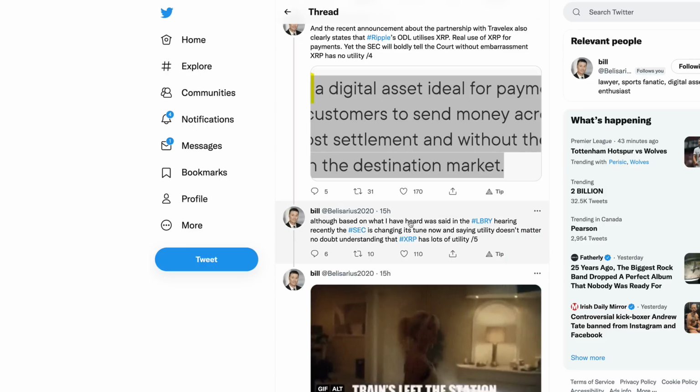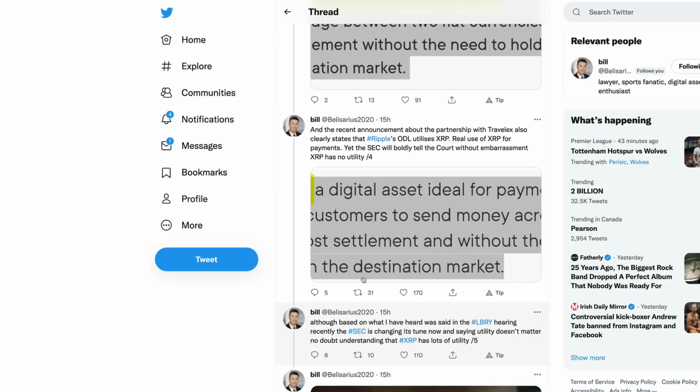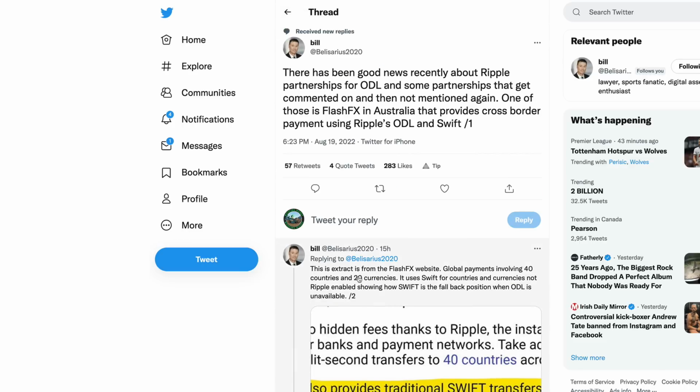Although based on what I have heard was said in the hearing recently, the SEC is changing its tune now and saying utility doesn't matter, no doubt understanding that XRP has lots of utility. So a bit of a sidebar there from Bill. But back to this, guys, and the Australia partnership.